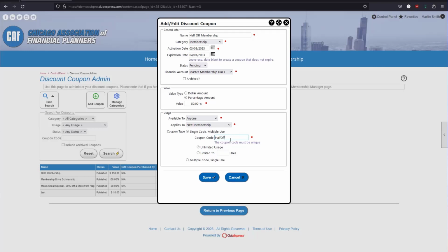And any member that types half off into the coupon section, we'll take a look at where to type that in later, would then be able to apply that. And that is the only code that there is. There's no unique codes. You can just let people know, hey, half off gets you half off membership.